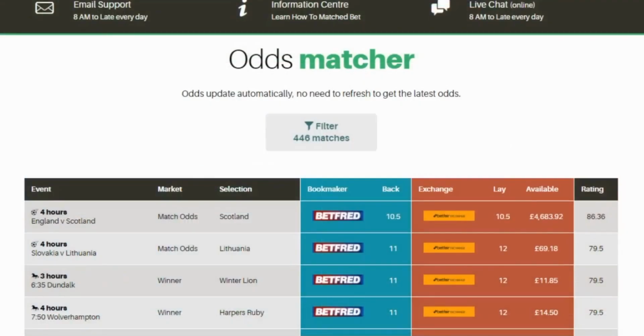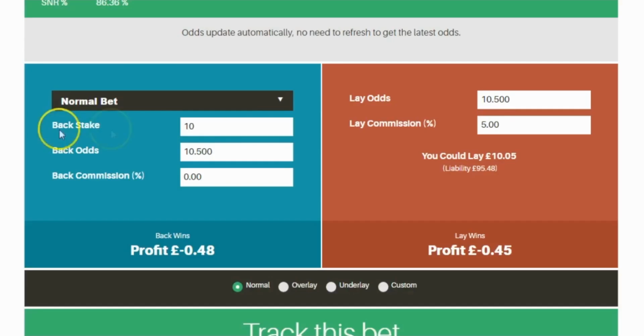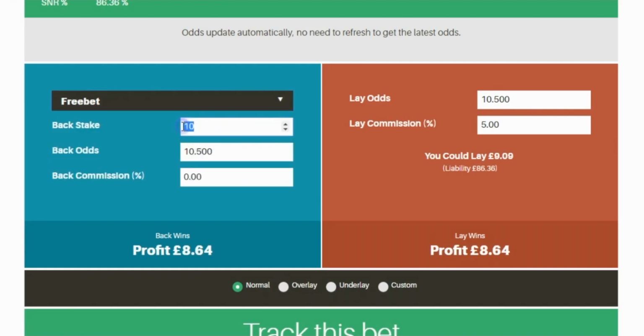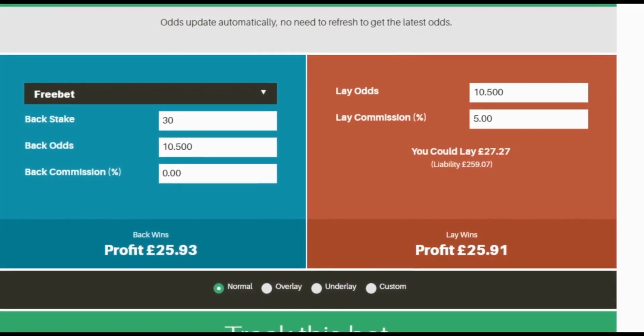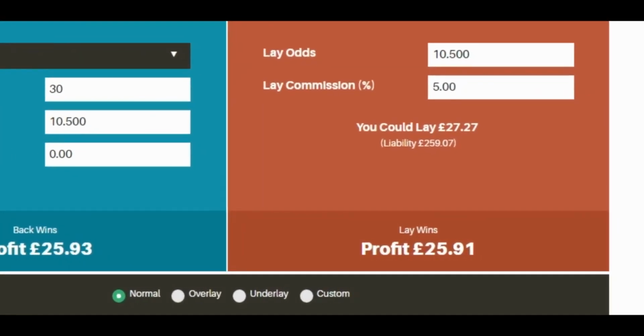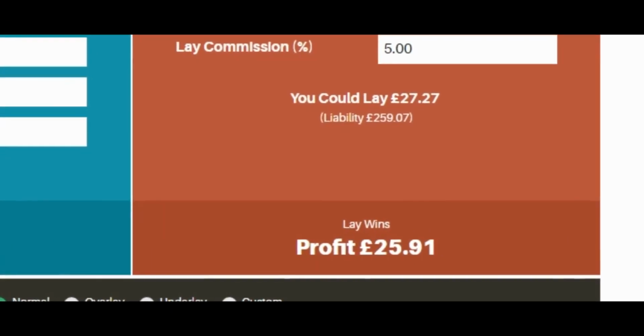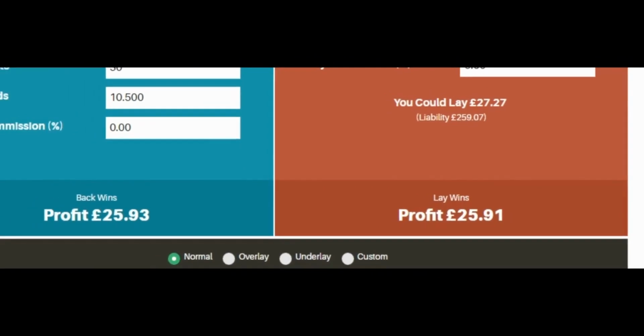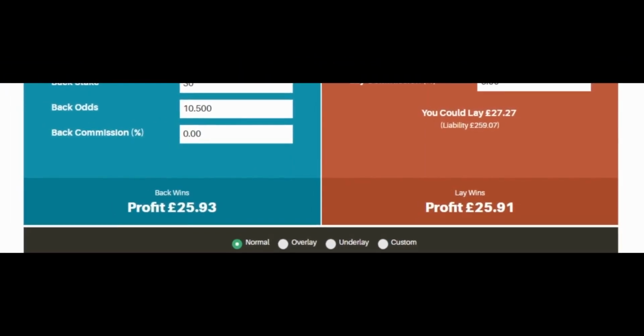When it comes to using your free bet, use the odds matching software to find another betting opportunity and let the calculator know you are using a free bet. It will work out what you could lay on the betting exchange, so you make a similar profit no matter what the result. In this example, you'll make £25.93 if the selection wins, or £25.91 if it loses.